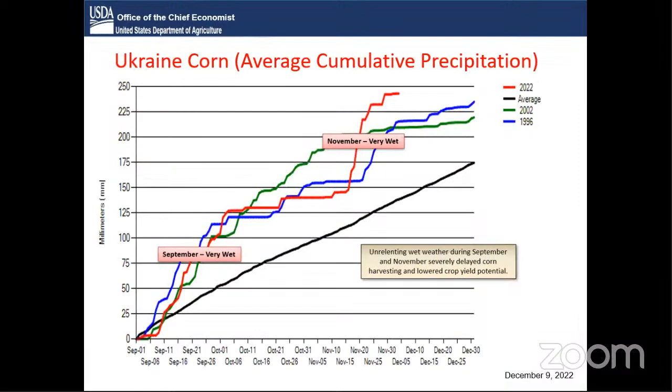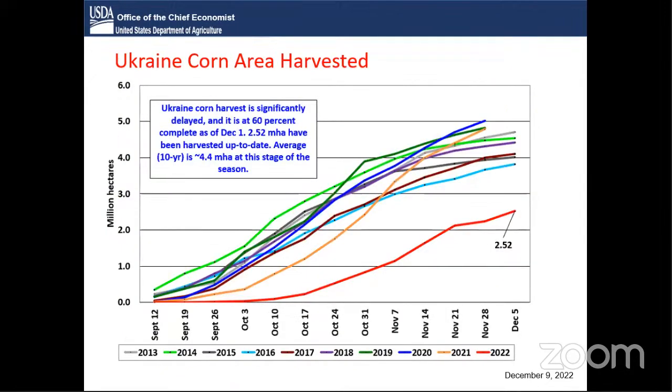And unfortunately, a big proportion of that rain came right during harvest. The unrelenting wet weather in September, and then it intensified again in November. Result being that harvest pace has just been incredibly slow. We're approaching the end of the year and we have about 6% of the crop harvested. So much of that crop is going to remain in the field in the spring, most likely.